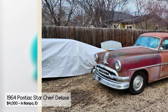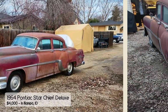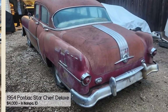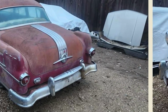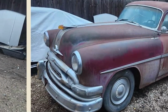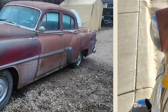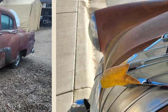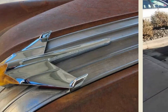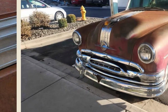Introducing the 1954 Pontiac Star Chief Deluxe, a striking red and blue classic with 87,000 miles on the odometer. Equipped with a Pontiac straight-8 engine and a Hydromatic 4-speed transmission, this car runs well but requires work, including a radiator and brakes. The body is in exceptional condition with minimal rust, making it an excellent candidate for restoration. With numerous options such as power steering and heated seats, this car has the makings of a showstopper.